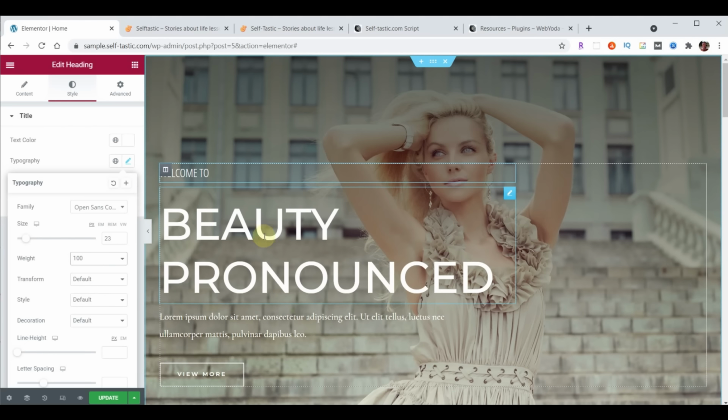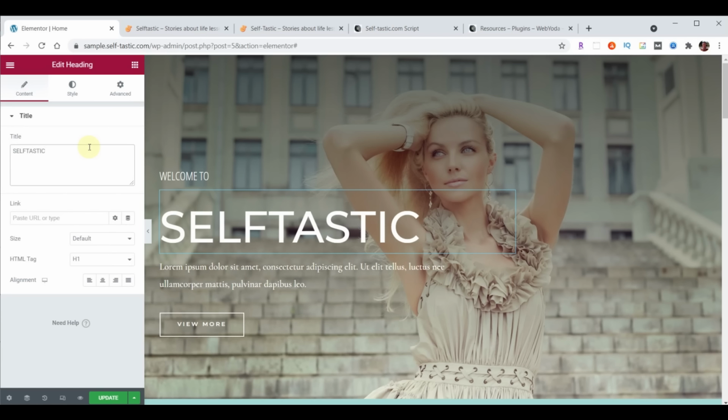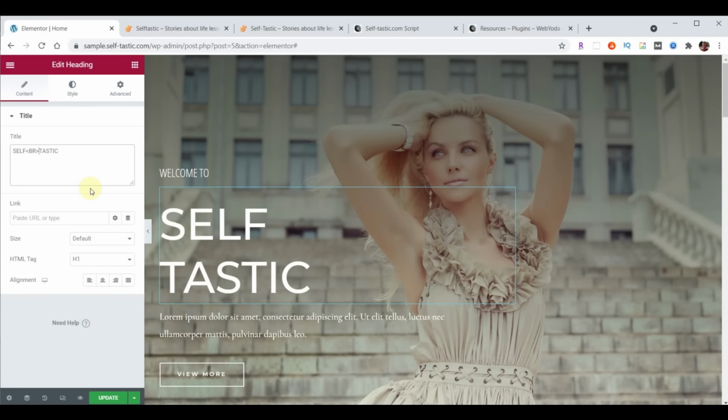And now let's change this heading right here. So we'll choose that widget. And then on the left, we'll choose content. And we'll type in that. Now, I really didn't want this all the way across. I kind of wanted it to be 2 separate words. So you're going to learn a really neat little piece of code. If you do a less than, the letter B, the letter R, and a greater than, that's literally the only HTML tag you ever need to know. And that tells it to make a line break. And what it did is it put self on one line and tastic on the other.